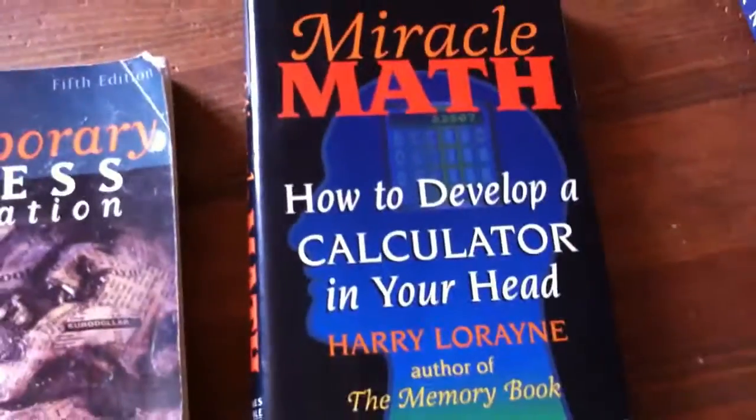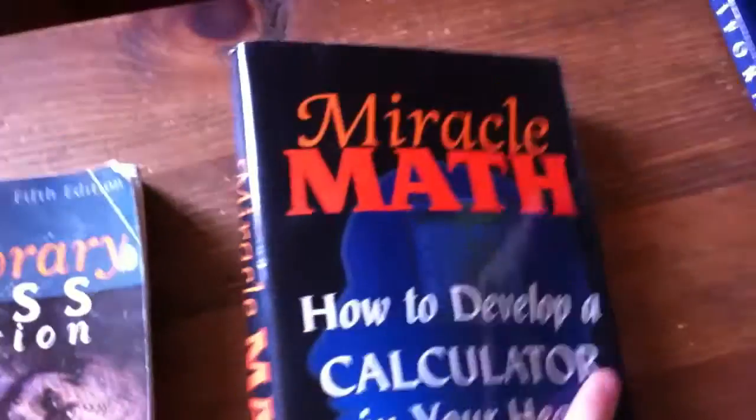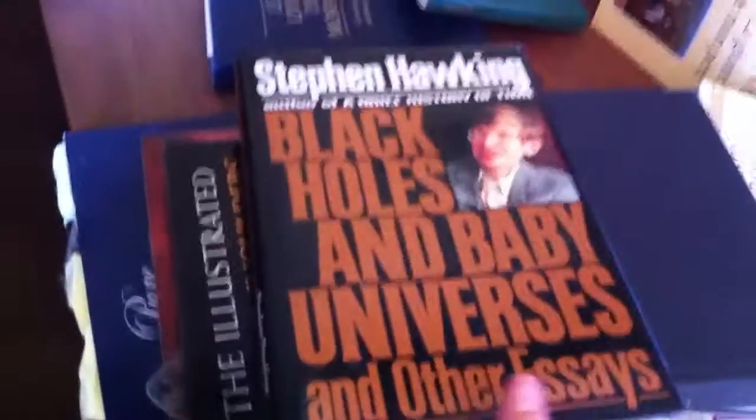Miracle Math. This is how to get good at doing math in your head. Some cool science books. Surely You're Joking, Mr. Feynman. Oh, here are some single-page laminated guides to basic formulas and equations and laws, stuff like that. The Elegant Universe. The Universe in a Nutshell. Those have good illustrations.